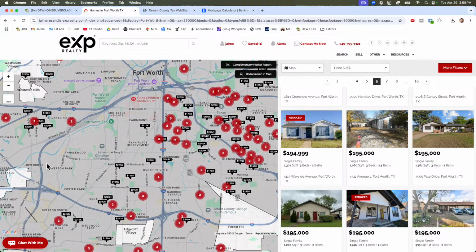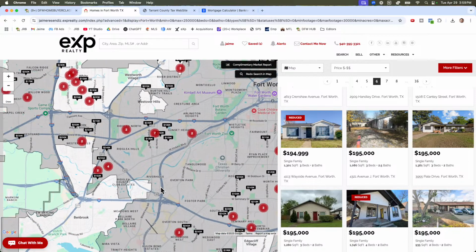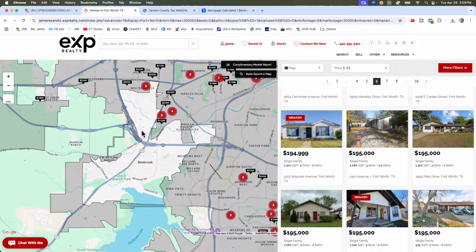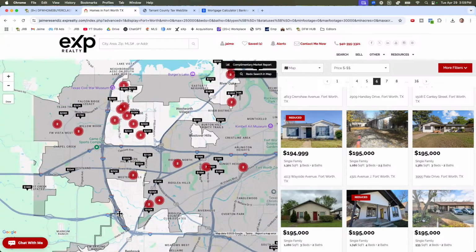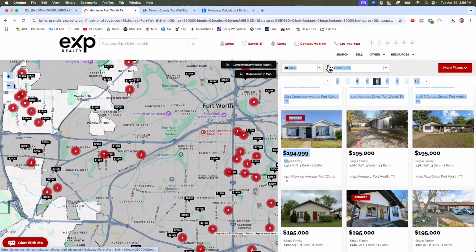Now you're going to see where the luxury communities are here, right in through here, Mira Vista, one of the most expensive zip codes in the country. And then also up here in the huge castle area, or at least I call it the castle area because there's a ton of castles out there, or would appear to be castles.